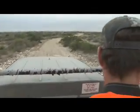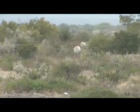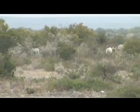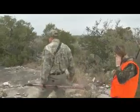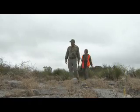I had a young lady named Shelby from Oregon that was hunting with us, and she was gung-ho, ready to go. And believe it or not, right off the bat, we left the lodge and stumbled onto a large herd of scimitar horned oryx. We need to at least get the wind right. We found one that we were after in that herd, and we eased out of the vehicle and got upwind of them, and made a great stalk on them. Shelby was smiling the whole time. It was awesome.